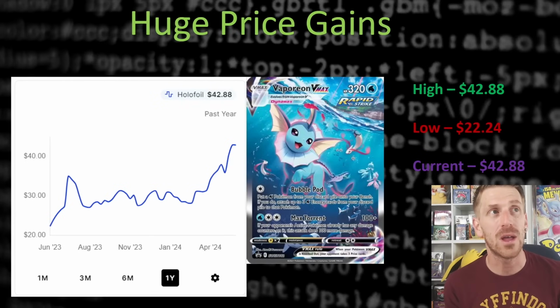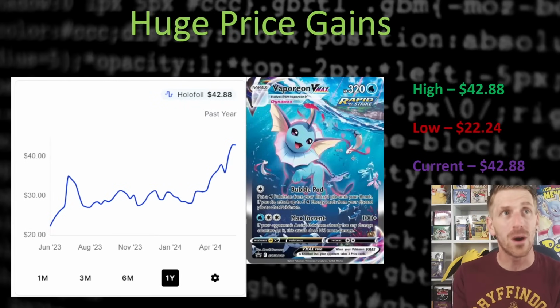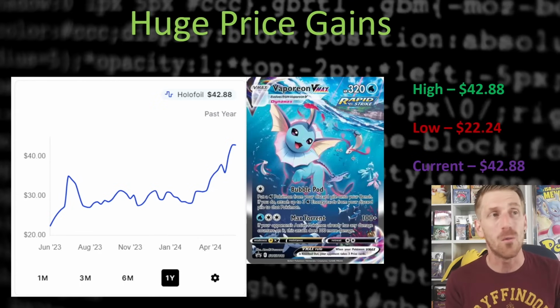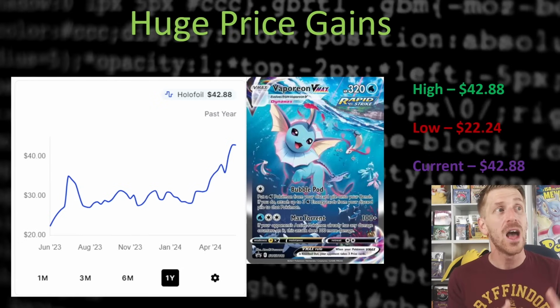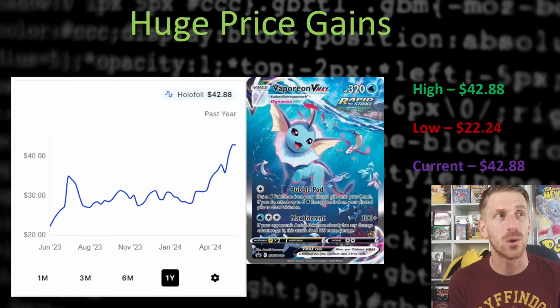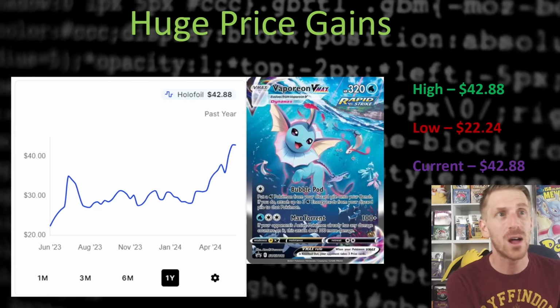And here's the Vaporeon VMAX. This one's sitting at $42.88. This one a little bit more of a significant growth pattern over the past year. When you look at its 1 year low in June, it was at $22.24. So it's almost doubled in price. However, very flat from August of 2023 all the way up until April of 2024. That's when you saw about a $12 gain, a $13 gain in the course of a month, sitting at $42.88 currently.